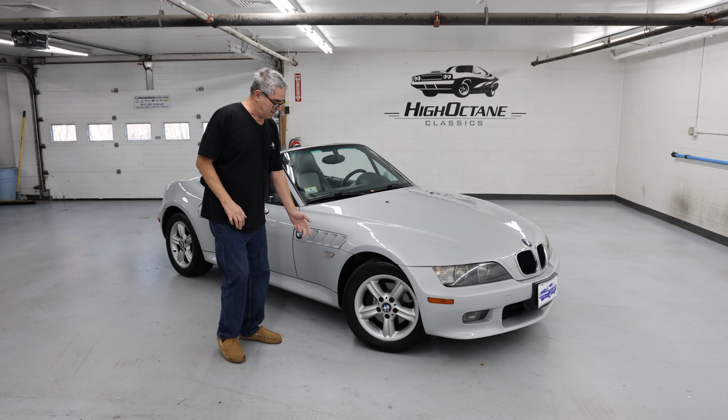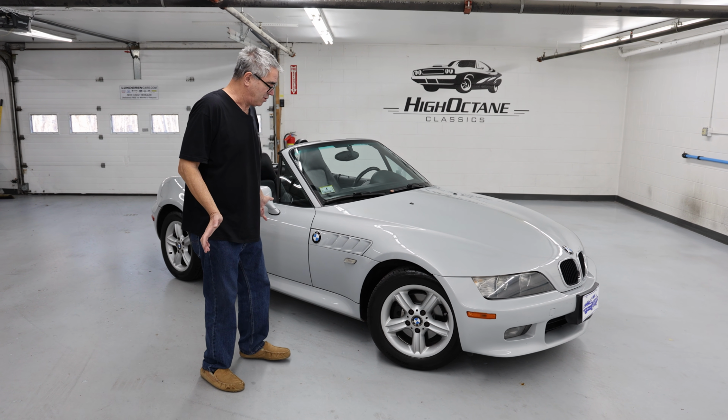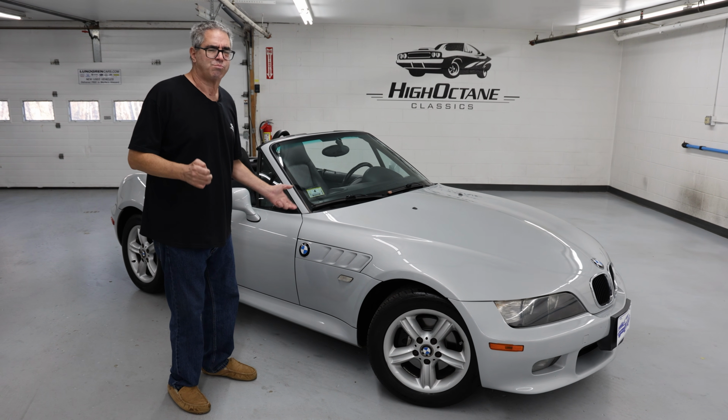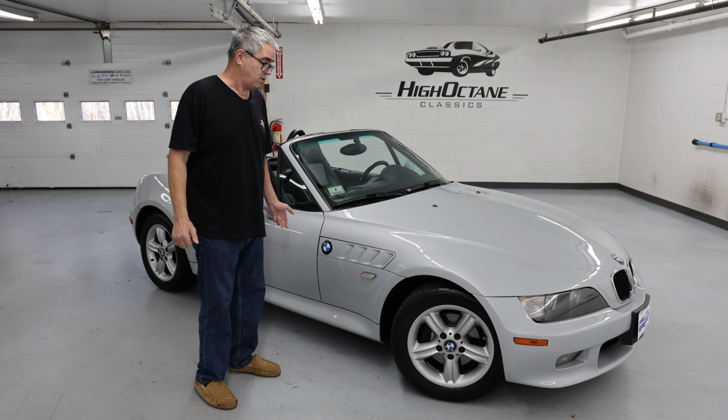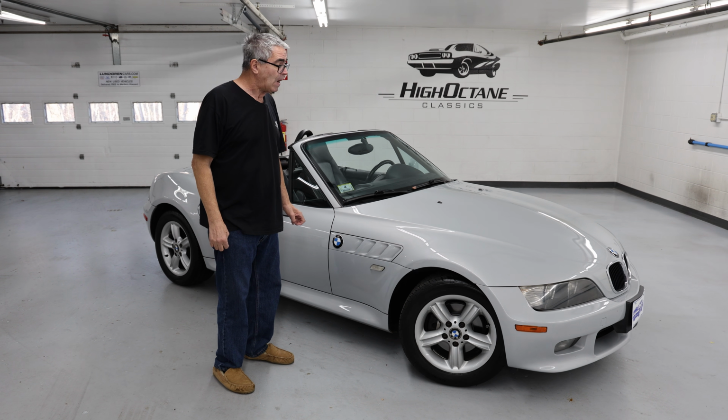Of course, this has the BMW wheels, standard stuff, no hot rod stuff added here. It's very much factory stock. And the beauty of this, 70,000 actual miles. It's not broken in, but it's pretty close to being ready to go another 170,000 miles with no problem. These are very reliable cars.